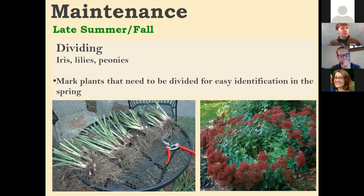And then as you're getting later into the season, that's another time that you can look at dividing. Irises, lilies, or peonies, a good time of year to divide those is actually in the fall rather than the spring. And then it's also a time that you can mark in your garden or remind yourself which other plants might need to be split that you want to get to in the spring instead.